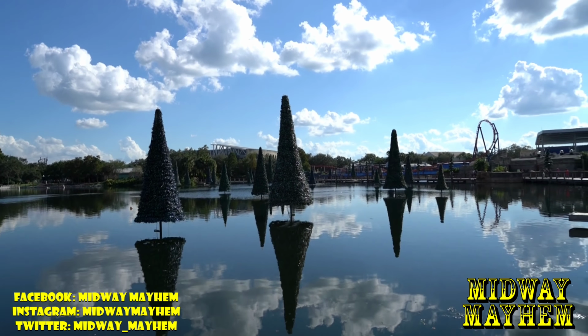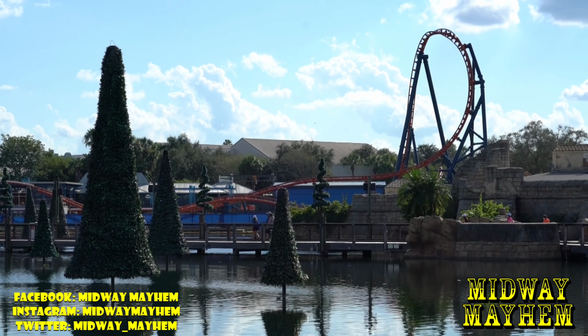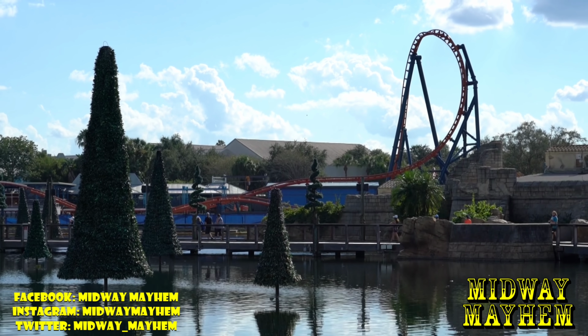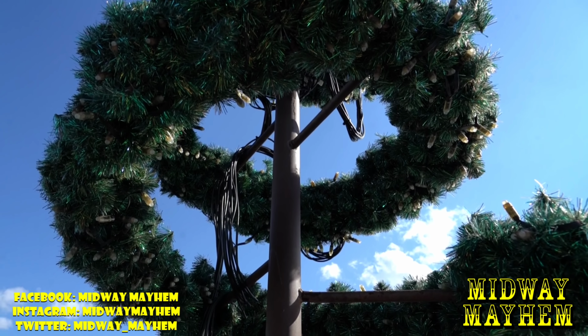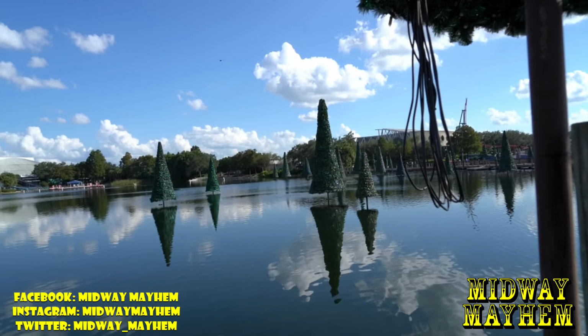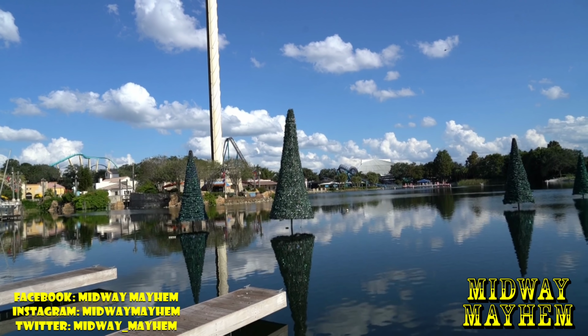Well, like we said a little bit earlier, SeaWorld's Christmas Celebration is coming back, and this is awesome to see. The Sea of Trees, they're back on the water. As we can see here by the wiring, it looks like they're not done hooking everything up. So yes, a lot of work in progress to make this thing look beautiful, and it really is with all of those lights.